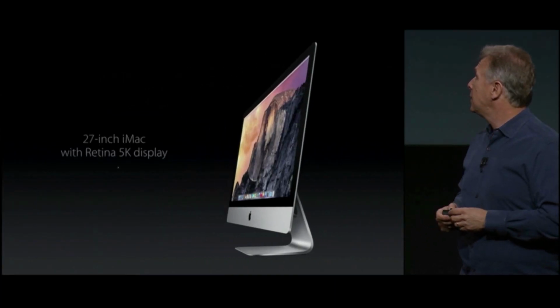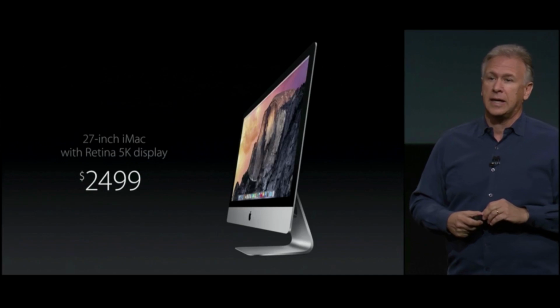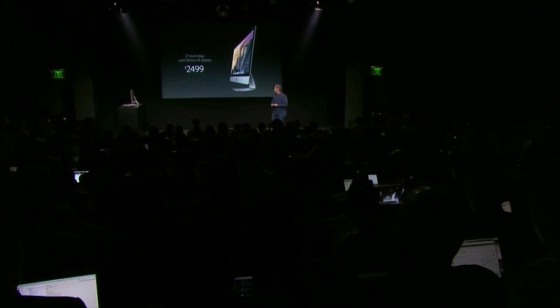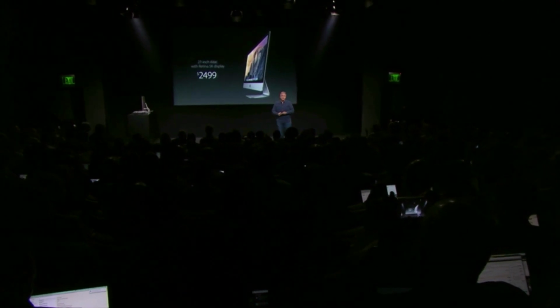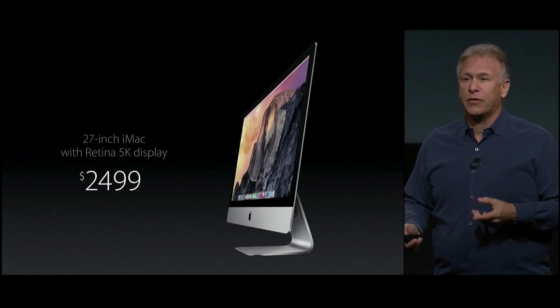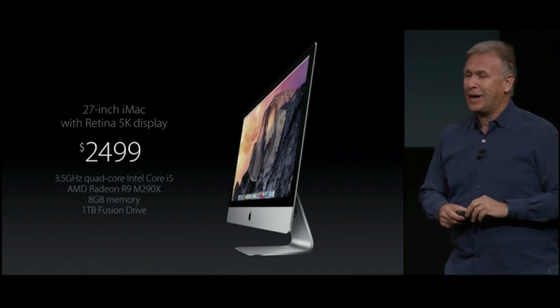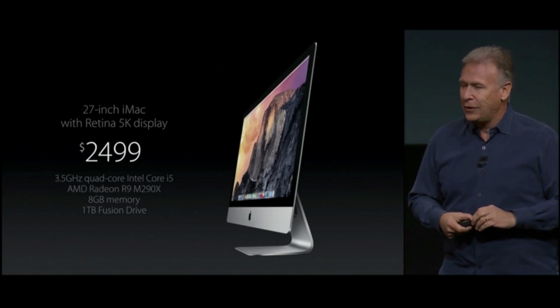This new iMac will start baseline at $2,499, so $2,500 for a 5K display that still is a computer, that is a very, very solid deal because you have 4K displays that are around that price point. So even if you just want to buy the iMac just for a display, you're still not going to be getting gypped on the price. It still is a very nice starting point for this computer.